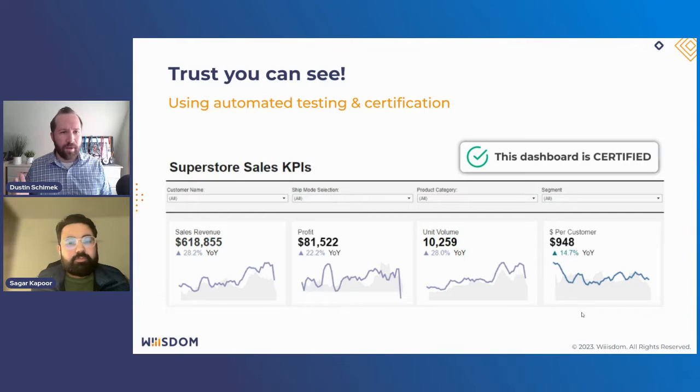Users can have in front of them an actual confirmation, a visual confirmation that what they're looking at has been tested and certified. We're going to talk a little bit about the certification side right now and what this looks like practically in front of users. But then we'll also talk a little bit about how this can be combined with automated testing.